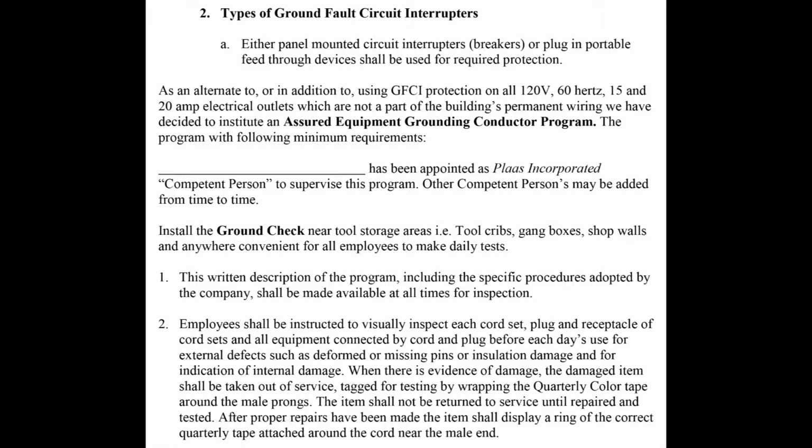Install the ground check near a storage area, i.e. tool cribs, gang boxes, shop walls, and anywhere convenient for all employees to make daily tests. This written description of the program, including the specific procedures adopted by the company, shall be made available at all times for inspection. Employees shall be instructed to visually inspect each cord set, plug, and receptacle of the cord sets and all equipment connected by cord and plug before each day's use for external defects such as deformed or missing pins or insulation damage and for indication of internal damage.